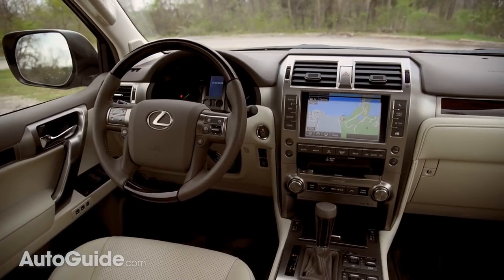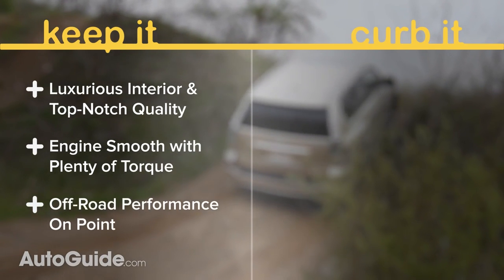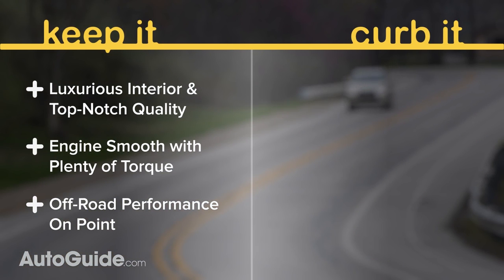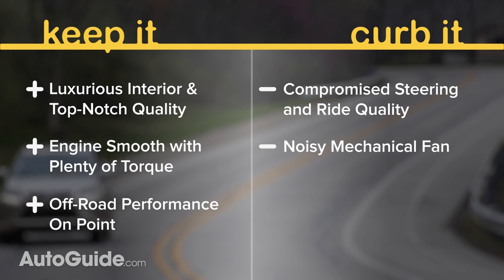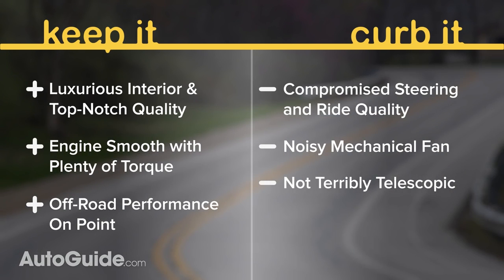To recap, here's what I love and loathe. The GX460's cabin is super premium and impeccably built. Its engine is powerful and refined, plus the off-road capability this machine has is downright legendary. Unfortunately, it's on-road where things falter. The steering and ride quality leave much to be desired, and that mechanical fan is inappropriately raucous. I also wish the steering column offered greater telescopic travel.